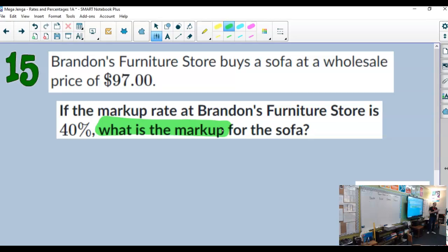Jimmy, put it away now. It was fine until that moment. All right, so what is our 40% markup? Go for it. Jimmy, this is your problem. You should probably solve it.